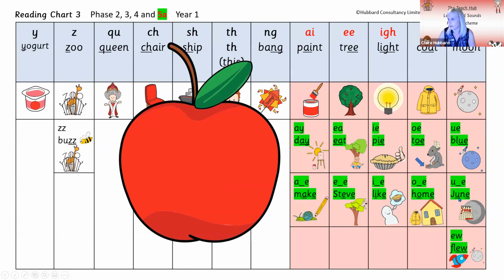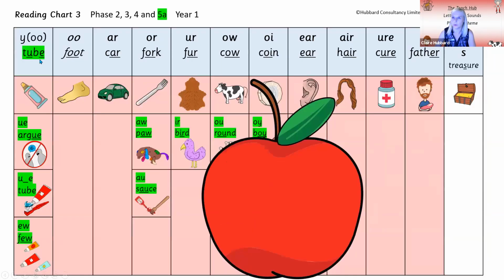So we've got all the split digraphs. We've got oo for flu, and we've got 5 different ways there of spelling A-E-I-O-U. Okay, A-E-I-O-U. We've got U on the next page. Here's U. Argue, tube, for you. And then we've got these green ones. These are all introduced in 5A.